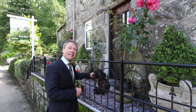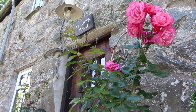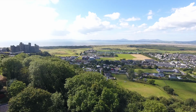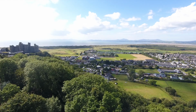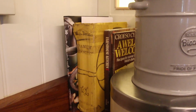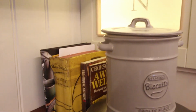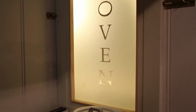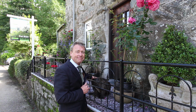This is Bonnie. Bonnie lives here at Gymnopedie. It's a little cottage about 300 yards away from the centre of Harlech and the castle. It's got a beautiful setting here, woodland all around it, massive garden at the back, and inside it's full of character and been really well looked after. So in the next 3 minutes, I can't show you everything, but I'll try and show you some of the best things about it.